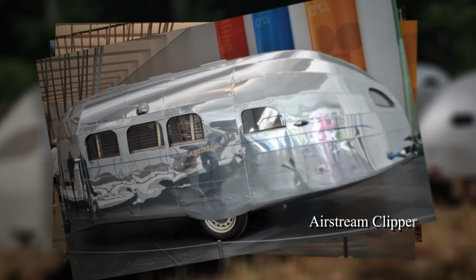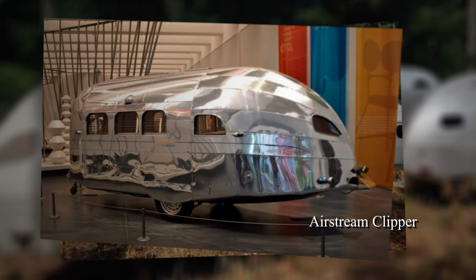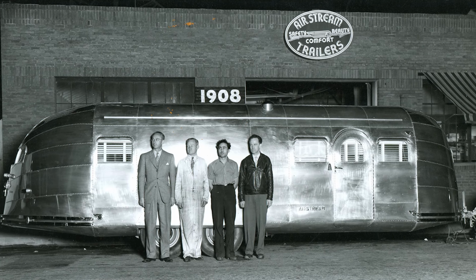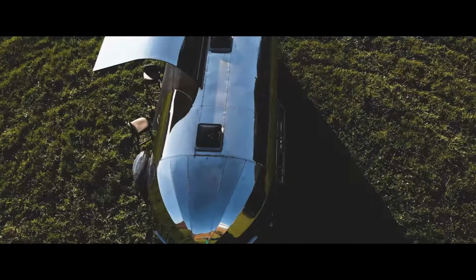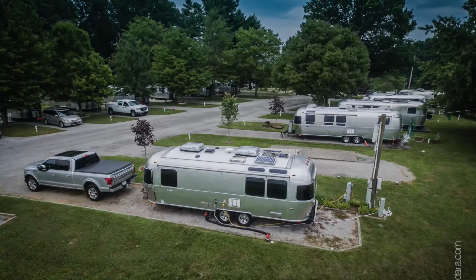Here's another legend on my list. The Airstream Clipper is an incredible mobile home that became part of the long history of the Airstream company, founded by Wally Byam. This model retained the recognizable bullet shape, created using aerodynamics principles borrowed from aviation. The motorhome was made of riveted aluminum, ensuring durability and lightness.